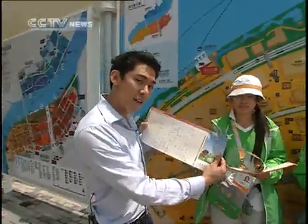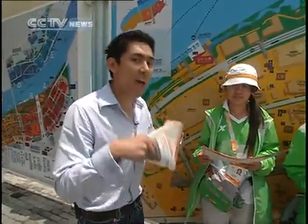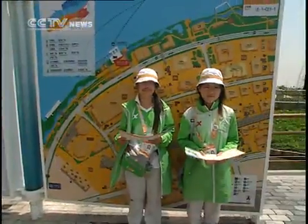Okay, so when you make your way to the expo, make sure you pick up one of these event schedules. They'll tell you everything that's going on, all of the shows, all of the events that are on today, and they're different every day. They're free. You can get them from one of these people here. They're all dressed the same. Let's go into the expo.